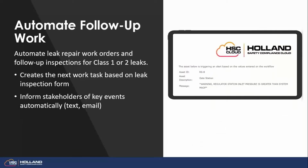Next up, HSC Cloud can automate leak repairs on work orders. An example of this is if you have a class 1 or class 2 leak, HSC Cloud can send an email or text notification to maybe the utility superintendent or the general manager saying, a class 1 leak was just found, or a class 2 leak was just found. Here's where it was found. Here's the source of that leak. So then you can go back in and have more awareness of that.